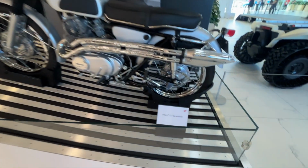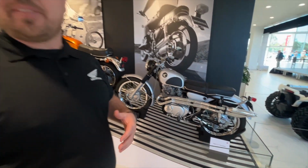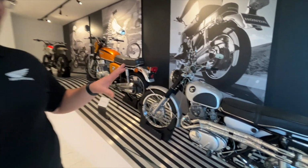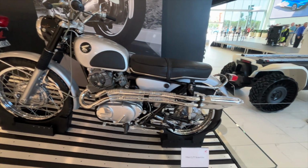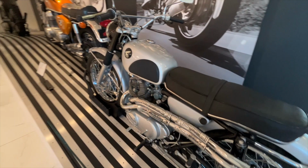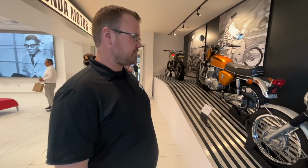CL77 Scrambler. So really kind of the beginning of somewhat dual sport or adventure, right? This is the original adventure bike. It started as a street bike in its DNA of the engine, but on the outside, it was made to go off-road. Made to tackle the trails, both street, on and off-road.